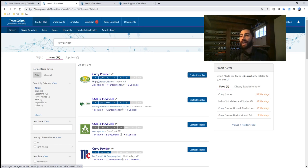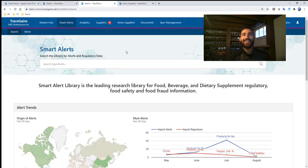Now let's take on a different tack. Let's jump right over to the heart of the module, which I have queued up here in yet another window. So here we are as a fictional company, SMC Butterhouse, which has a whole host of our different modules up and running, including Smart Alerts.